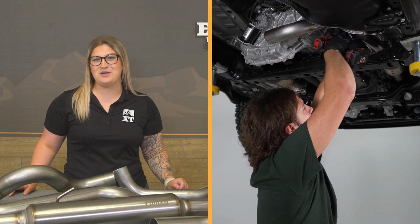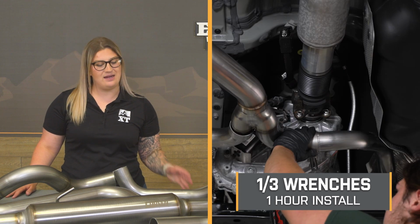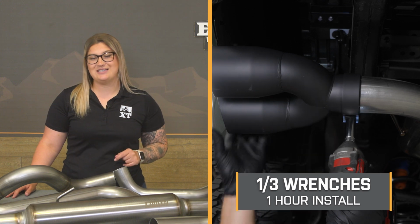Install for this is going to be a 1 out of 3 wrenches on the difficulty meter, taking you about an hour to get the job done. It is very straightforward and is not going to require any modification in order to get this onto your Tundra. So at this point, we can head over to the shop and check out a detailed breakdown on how to get this onto your Tundra step by step.